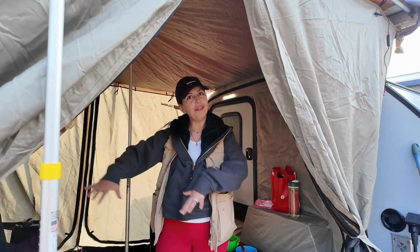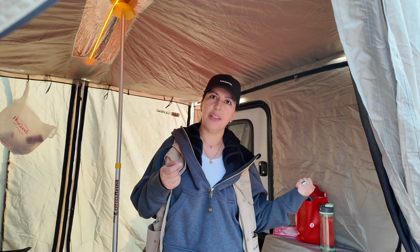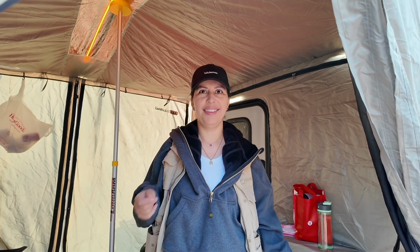And that's the tour of the living room, which is my side. I sleep on the right side of the camper because I'm right-handed, and my husband sleeps on the left side of the camper because he's left-handed.